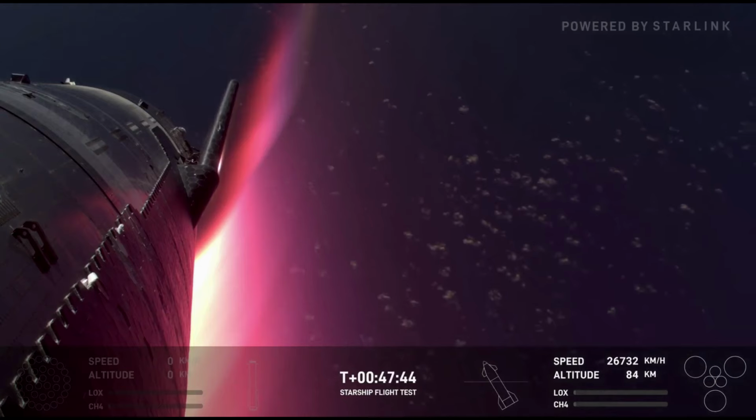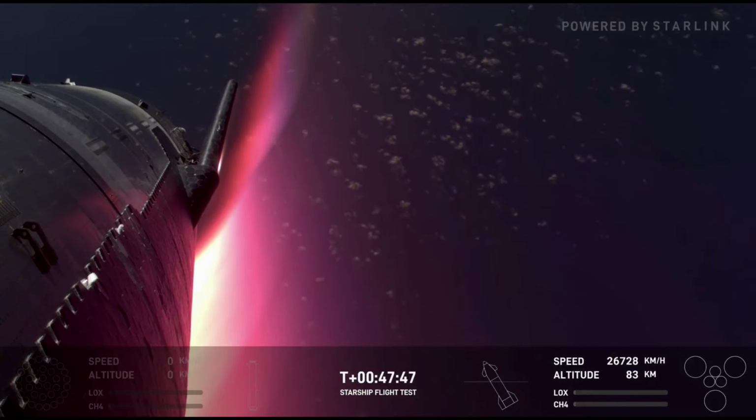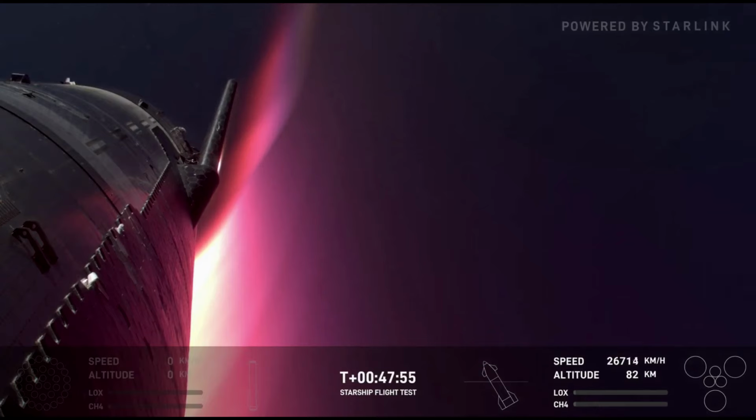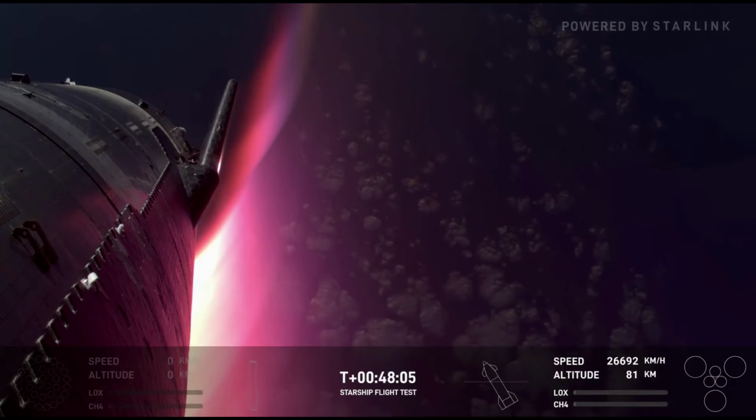Flaps now have control of the vehicle. Great call out, as Kate mentioned, the flaps are controlling the attitude of the vehicle. I love these views because it looks so calm. Everything is relative, right? Relative to this camera on the ship, it looks so calm and smooth, but the vehicle is traveling extremely fast. You can see the speed on the bottom right-hand corner of your screen.